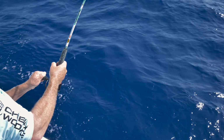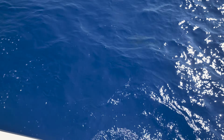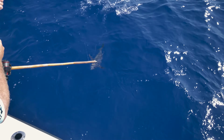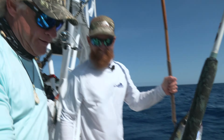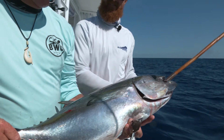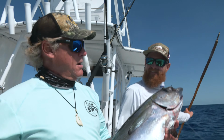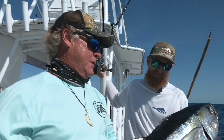Color. Ooh, it's a good one. That's a pretty one. Woo. Headshot. Woo, brother. I'll tell you what, guys, we always say Jack Crevalle pull real hard, but these guys right here make a Jack Crevalle look like a little guppy. I tell you what, unbelievable fight on a blackfin tuna, and the table fare is absolutely awesome.